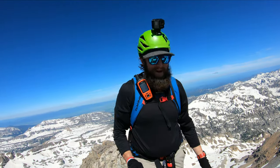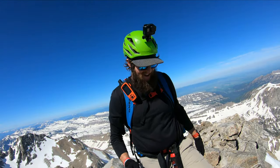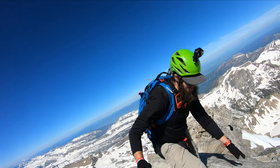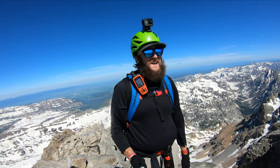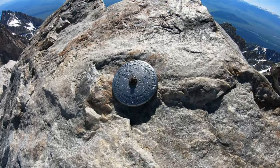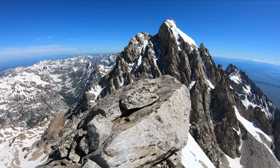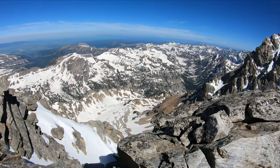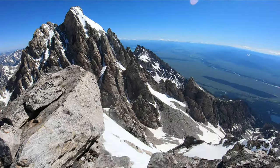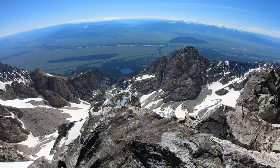I am on top of the Middle Teton. Woo! Yeah. Oh man. Beautiful views of the Grand over here. And of course, down into the park.